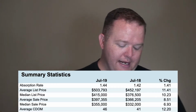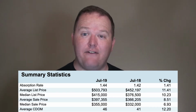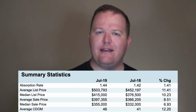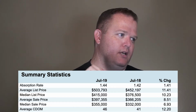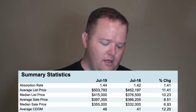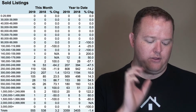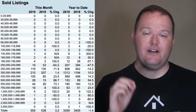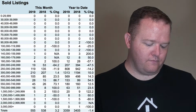Gilbert numbers, we're at $397,355, up from $366,205. I know it's an 8.5% increase, so pretty dramatic. You'll see in the graph in a moment how dramatic the price increase is. Now again, I think, especially in Gilbert, this is slightly inflated because of the lower inventory levels. Days on market, 46, up a bit from 41. Sold listings, 210 was the bulk. That was between 300,000 and 400,000, like we see in Chandler. These cities are just almost identical. 555 total houses sold in Gilbert last month.